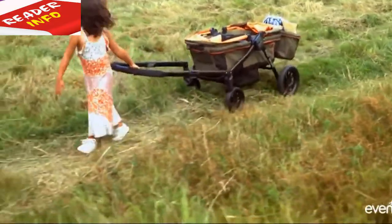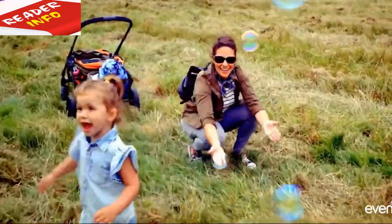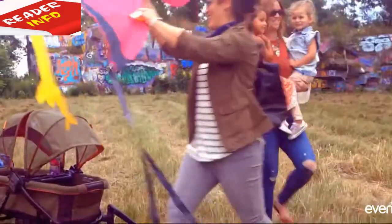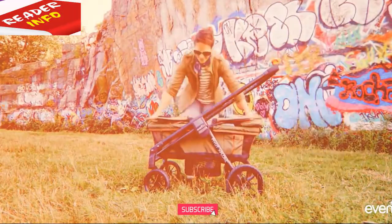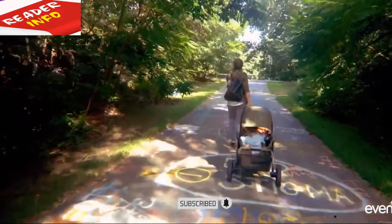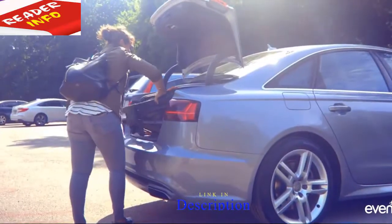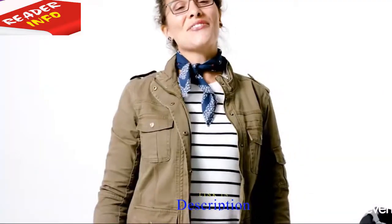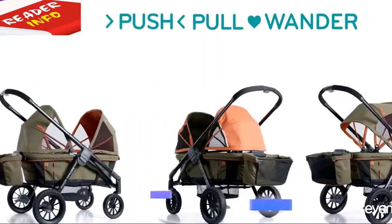It's great to go to areas where other strollers have trouble. It has all the features you need from a stroller, plus the full adventure qualities of an all-terrain wagon to help your family make the most of every day. You know as parents that kids are maybe a little fussy and don't always want to stroll with you, but they will always go in a wagon, and this wagon can take you everywhere. So this is a really unique product, and all you parents out there are going to need this in your life.